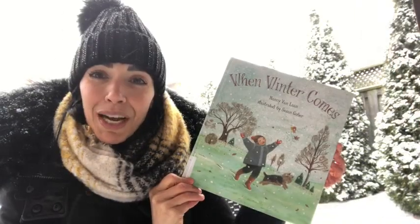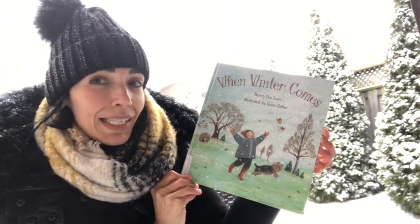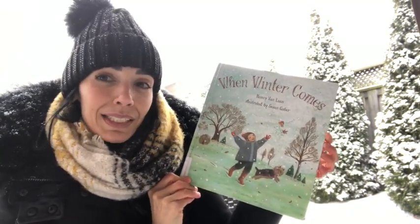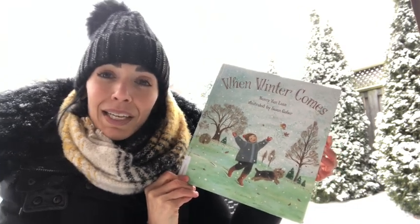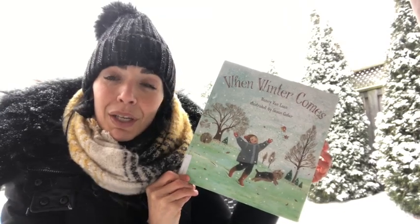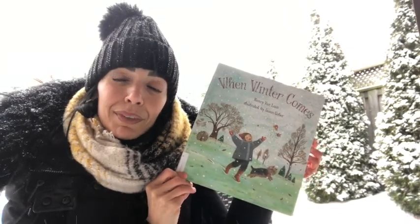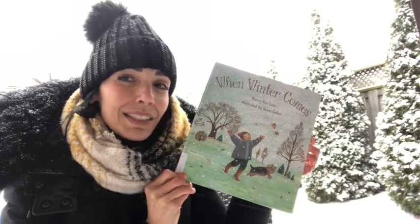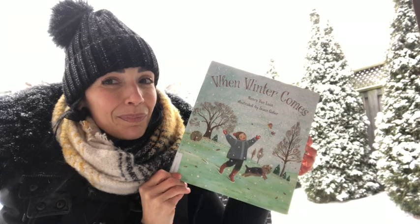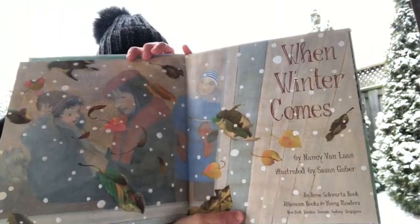When Winter Comes, written by Nancy Van Laan and illustrated by Suzanne Geiber. This story takes us on an outdoor winter adventure when a child discovers his natural environment, his observations that lead to deep thinking and questioning. When Winter Comes.